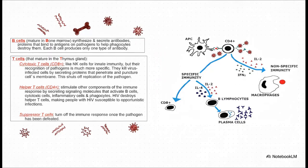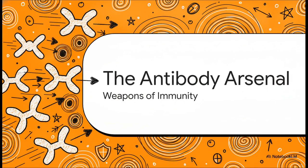Now, this adaptive memory is driven by the special ops of your immune system, B cells and T cells. B cells, which mature right in your bone marrow, synthesize and secrete targeted antibodies that bind to specific pathogens. T cells, which mature in the thymus, are a bit more hands-on. You've got cytotoxic T cells acting as literal assassins, physically puncturing virus-infected cells. And you have helper T cells, which act as command centers, secreting cytokines to direct the rest of the immune forces. So, now that we know who the soldiers are, let's look at their gear.